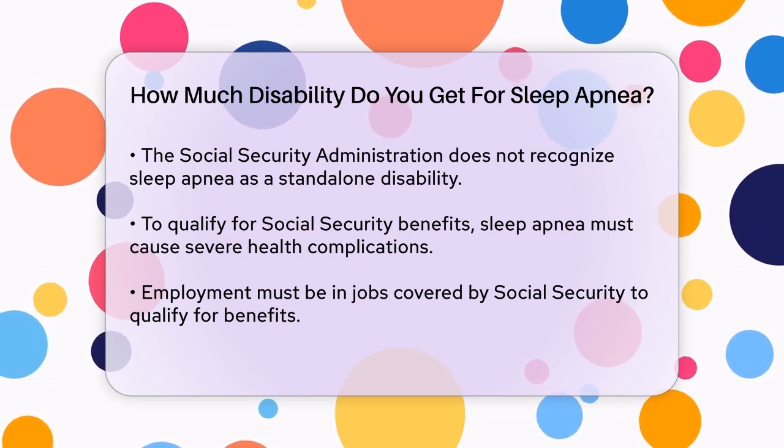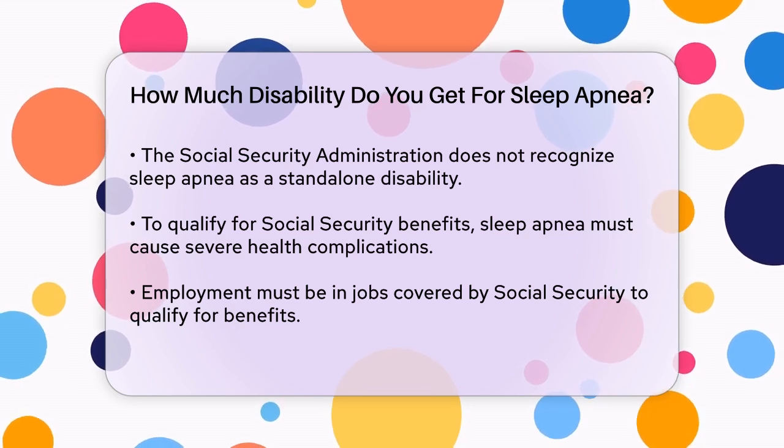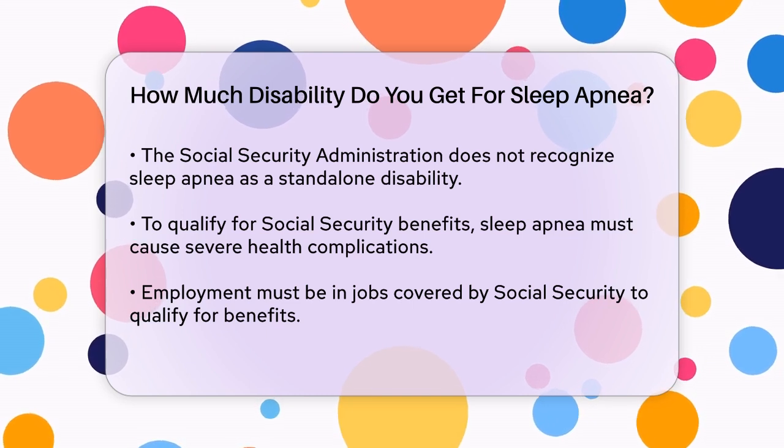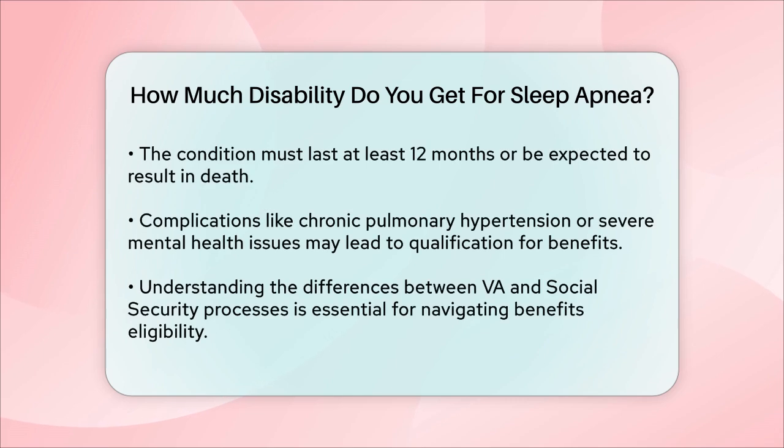To qualify, your sleep apnea must lead to complications such as chronic pulmonary hypertension, chronic heart failure, or severe mental health issues. For instance, if your sleep apnea causes chronic pulmonary hypertension with a mean pulmonary arterial pressure above 40 mmHg, you may automatically qualify for disability benefits.